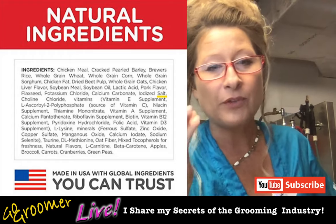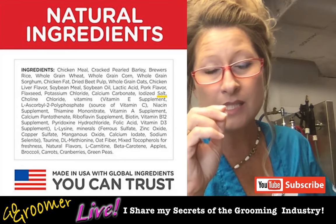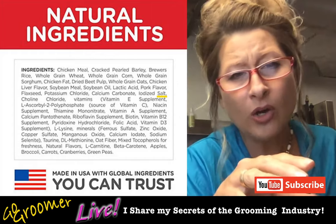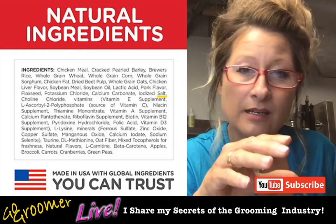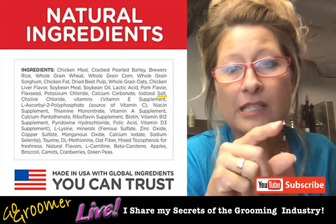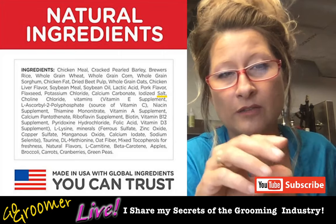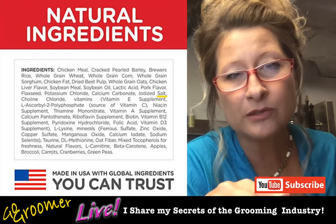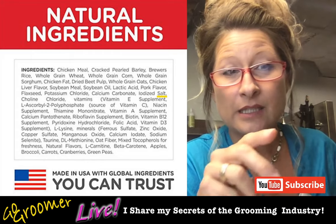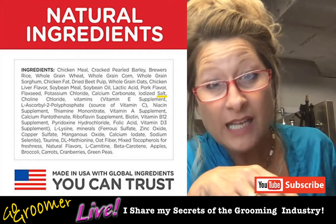It's just bad. Now, the first three ingredients in pet food, we really need to see some type of meat, okay? Because all the ingredients are listed by the bulk of the ingredients. So the first listed ingredient says chicken meal makes up the majority of this dog food. The second largest ingredient is the cracked pearled barley. But what you need to understand is this is before it's cooked, okay? So it's cooked down and baked down into a dusty, crispy kibble that has nothing in it.